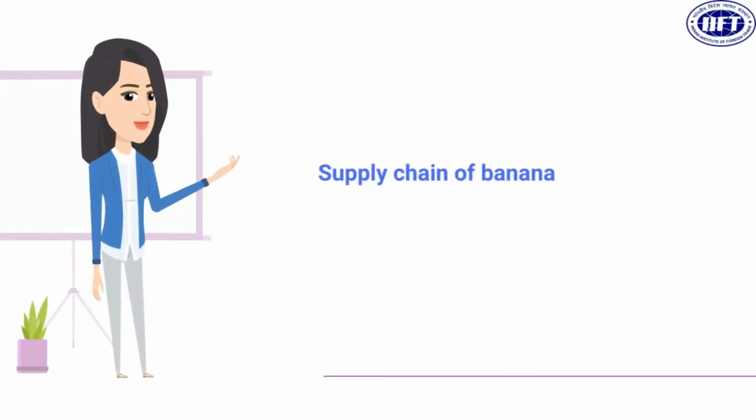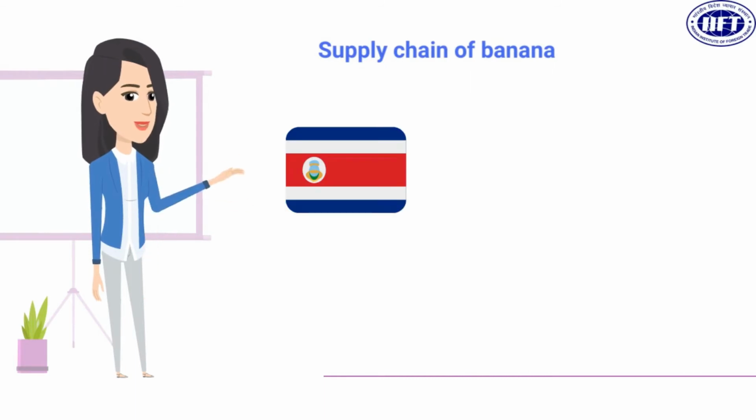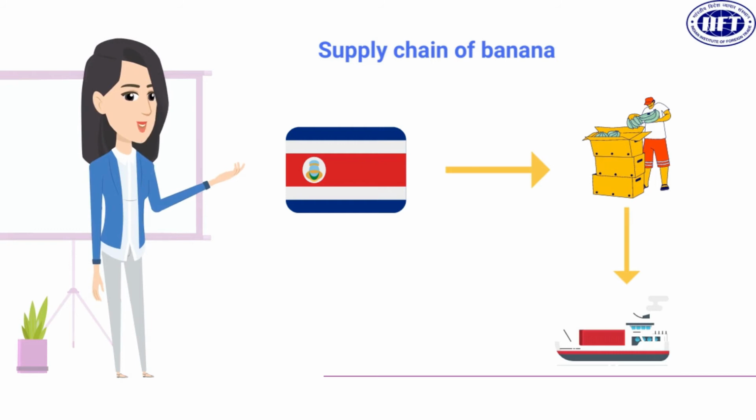Let's look at the supply chain of banana to understand it. There are 7 stages to ripen banana. For example, consider a banana in Costa Rica to be shipped. Banana is plucked at the first stage and then thoroughly packed after inspection. They are then containerized in a special container on ship called a reefer, which is a refrigerated container.